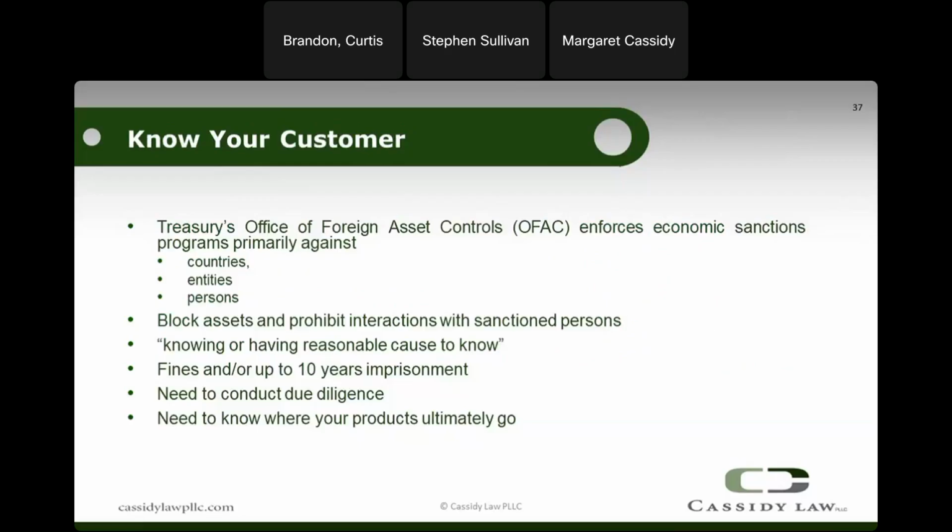Going back all the way to the beginning to Olivia's question. Olivia's question was, what if you buy a product and it's from a sanctioned nation? You've got to be on the lookout for that. And then once you find out you have some sort of transaction with a sanctioned nation that you should not have had, you have to make a legal decision about what to do about that.